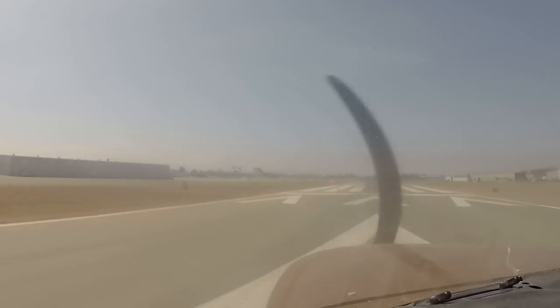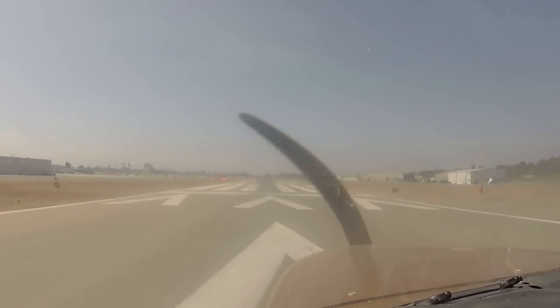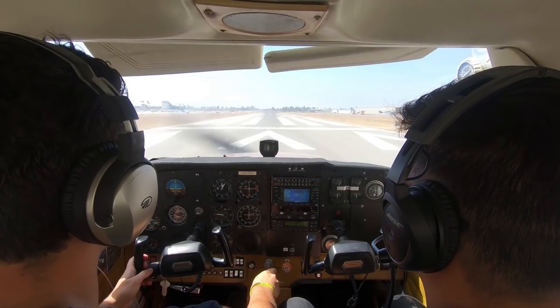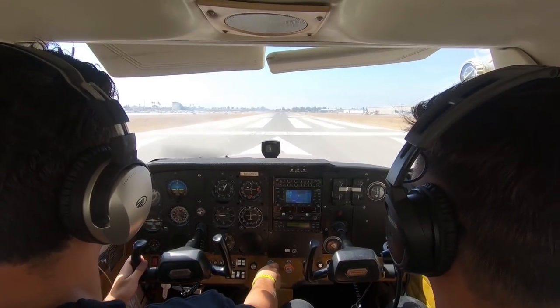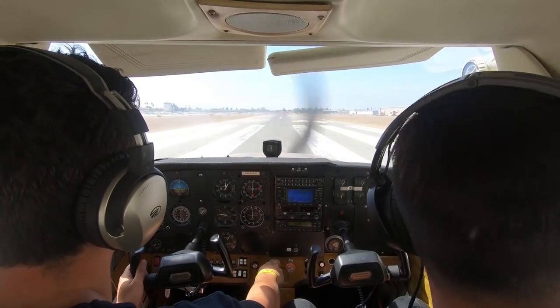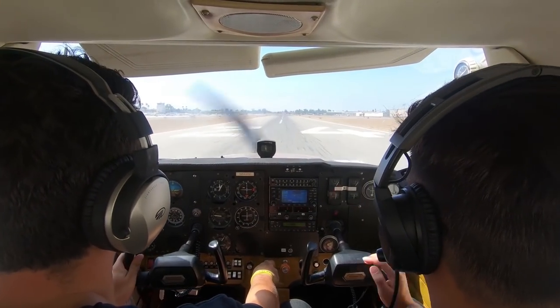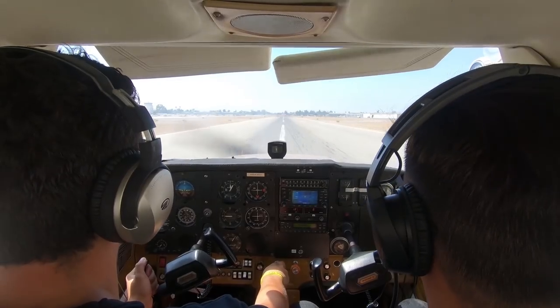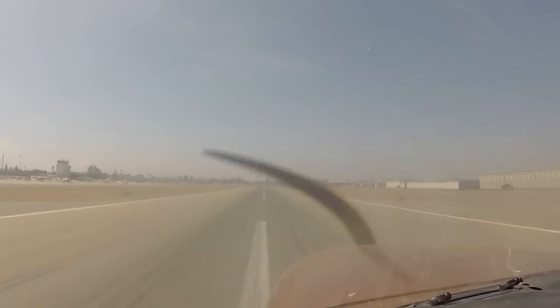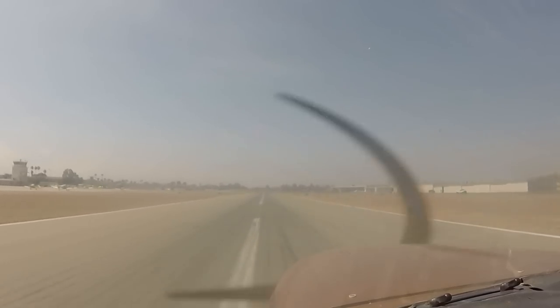Now would you normally have asked for that short approach like when I did, or when we're on downwind? Downwind, okay, that's okay, yeah. Alright, heels down on the floor, we'll go full. Good, I always glance at this, green. Okay. A little bit of left aileron correction. Airspeed's alive. Rotate.